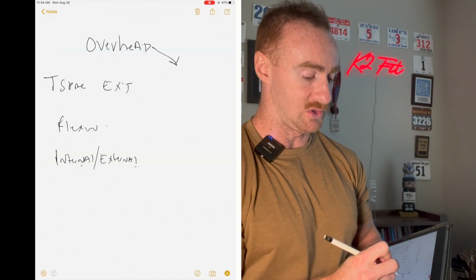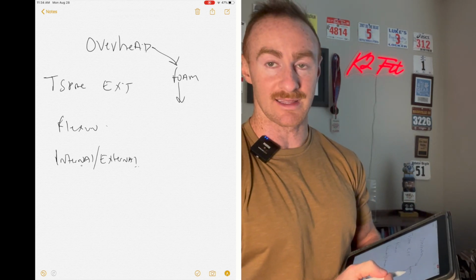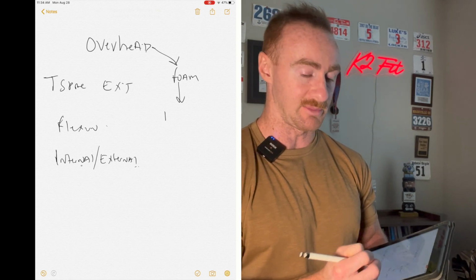In those mobility classes I was talking about, we take you through a daily 20-minute class, where every day we work through different joint angles, and throughout the program we'll constantly address every joint angle so you can have improved mobility. But to give you an example, we'll go overhead. So we can foam roll, break down the tissue, then we're going to get into a stretch.